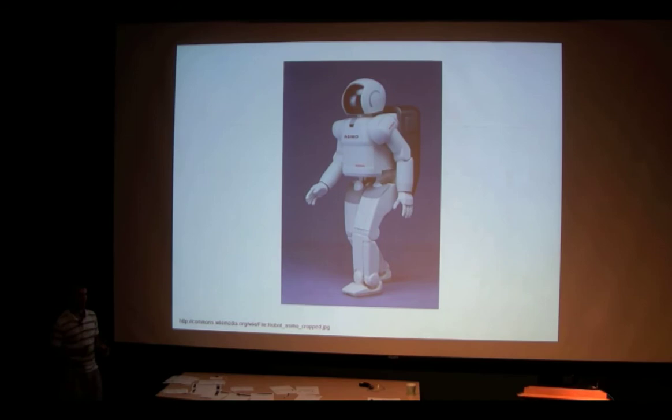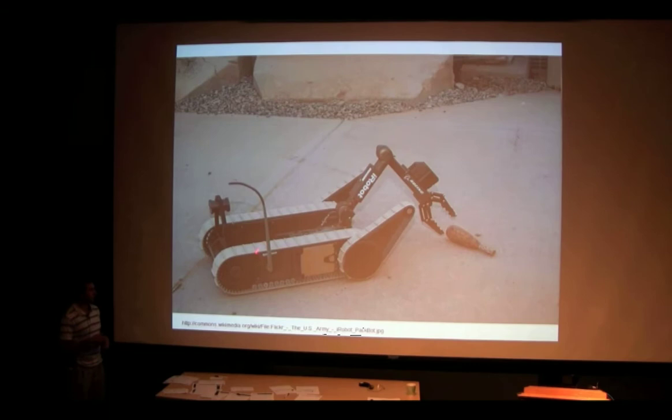And lastly, does anybody know what a PackBot is? Just show of hands. So this is actually made by the same company that makes the Roomba. They have a vacuum cleaner division and a bomb disarming robot division, which is kind of weird. I don't know, I guess it works.